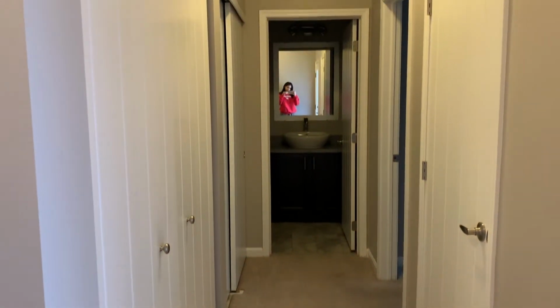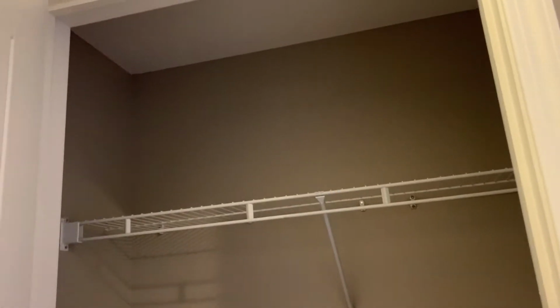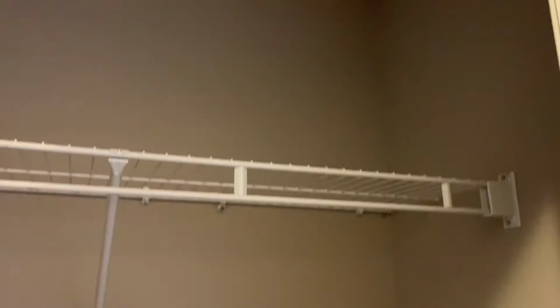So when you come in the front door and you turn right, there's this long hallway, and the laundry room, guest room, the guest bathroom, and coat closet are all right here. This is the coat closet, and it has a lot of space. Me and Brian don't really have a lot of coats that we hang up, so we'll put the vacuum, that kind of thing, in here. Just extra storage.